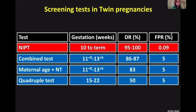And I put the quadruple test, but I really strongly recommend not to offer it in twin pregnancies. It can be offered in the second trimester, mainly in the UK for women who miss the first trimester scan or are late bookers, so between 15 and 22 weeks. But the detection rate is so low, it's 50% for a 5% false positive rate. So it's like tossing a coin, really. So definitely, I would not recommend offering the quadruple test.